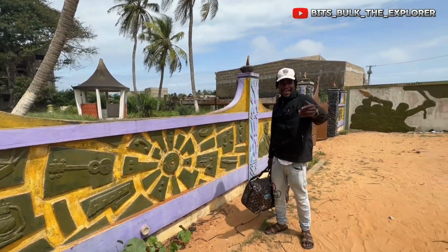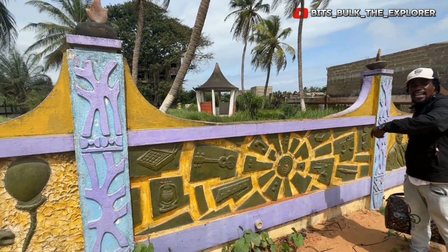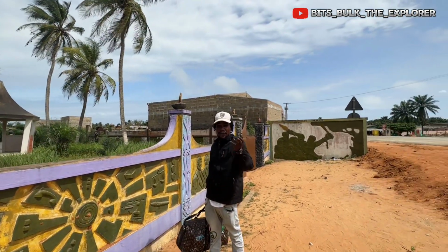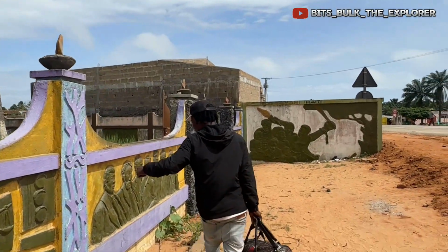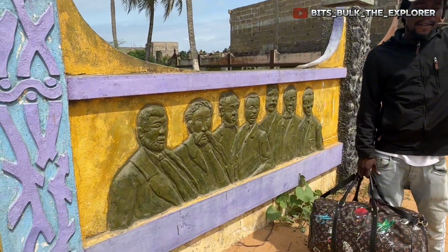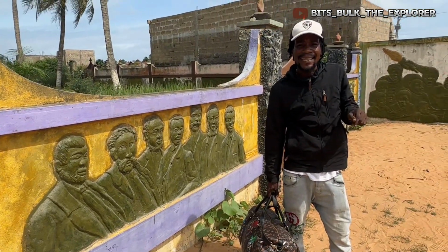The next art shows the valueless things white men brought to Africa in exchange for slaves. This is something that doesn't have any value. It is given to the king to collect the slaves. The next art on the wall represents white slave merchants who usually come to Ouidah for the slave trade. They come to buy slaves for Dahomey. Benin, the first name for Benin, is Dahomey.